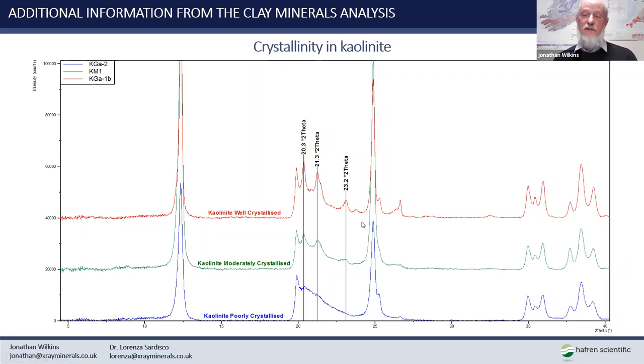Now, in fact, you can go a stage further. These are what are referred to as polytypes. Kaolinite has another polytype. It is called dickite. The type locality for dickite, I'm pleased to say, is on the Isle of Anglesey, not far away from where I'm giving this talk. And the peaks in dickite are not only extremely high in this region, but they are also displaced to higher angle. And if you tell the sedimentary petrologists that they have dickite in their sample in their North Sea oil reservoirs, they get really excited and are really pleased to hear from us.